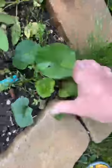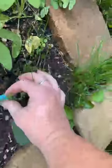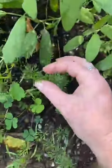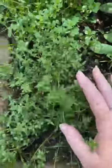And this being choked out is thyme. This that is starting to come in, that is fern-like, is the dill. There's another one of those. And then, I don't know what that weed is. This is oregano.